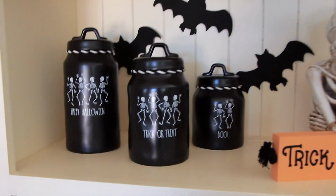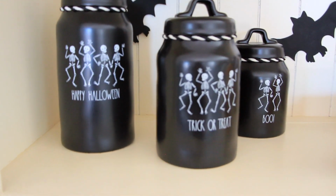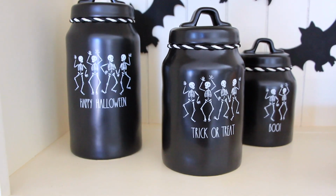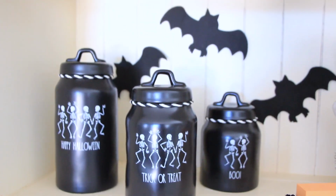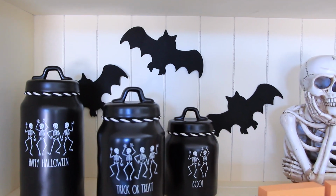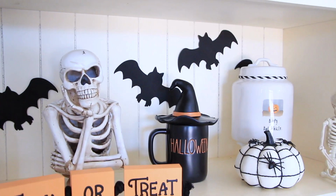Okay. Next row, we have some more Rae Dunn canisters. I really love this design. I usually just like the long letter designs, but I really love the skeletons dancing on these, so I was lucky to find all three this year. And then I put some bats on in the background of this level. And that's all the way across.